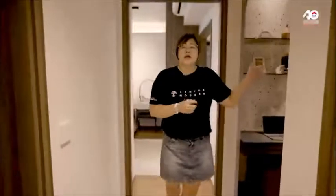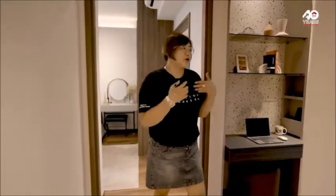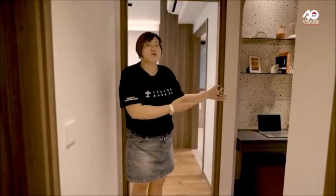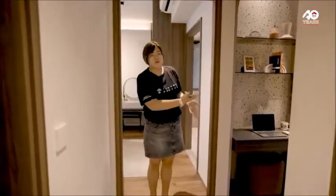Now this is interesting. So we actually have a flexi room that comes with a window. So if we shift, for example, put this door right here, this one can be an extension part of your master bedroom. It can be a walk-in wardrobe, it can be a study, or you can actually keep it as this current space, like what the developer has shown us.